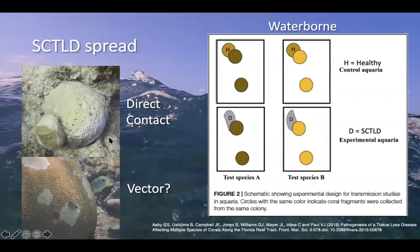So how does it spread? There have been some studies on this done in Florida. The first way that they can spread is through direct contact. If a coral is touching an infected coral, is touching another coral, even one that's not the same species, it can pass that infection along and start killing off the other coral. There may also be intermediate vectors involved. So what we see a lot of is butterfly fish feeding on diseased coral tissue. If those butterfly fish feed on a diseased coral and then go feed on a healthy coral, they potentially could be spreading the disease. We don't know that. We suspect it. That's an area where more research should be done.